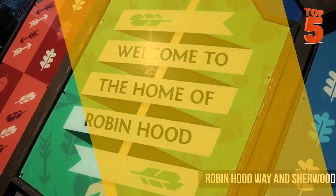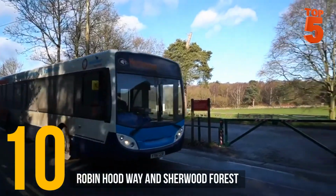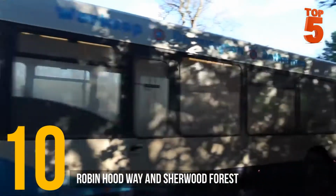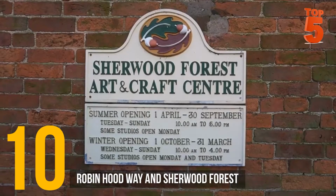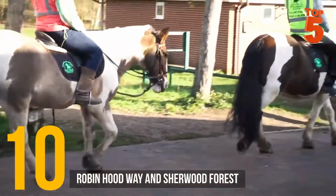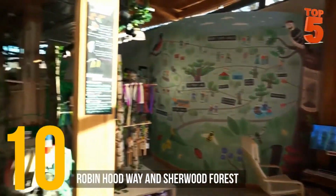Robin Hood Way and Sherwood Forest. Stretching all the way from Nottingham Castle to Sherwood Forest, the 104-mile-long Robin Hood Way passes many attractions associated with the legendary Robin Hood. The trail also goes through the Clumber Country Park and past Rufford Abbey, as well as Robin Hood Hills, Thieves Wood, and Fountain Dale.